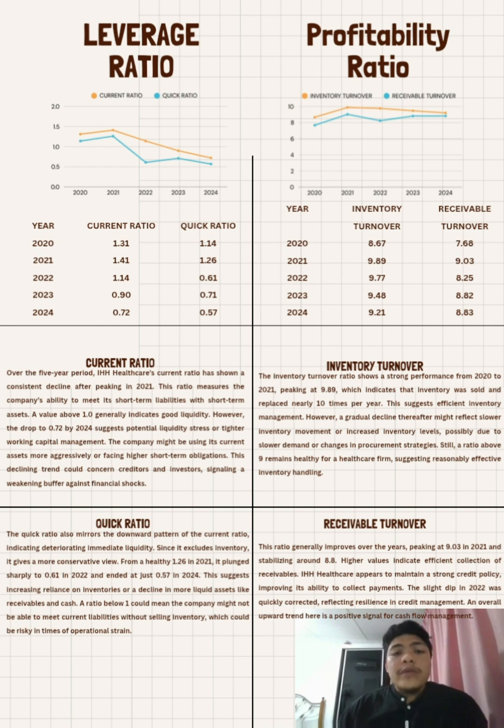Now we're moving on to the profitability ratios, which indicate how well the company is generating income. The first one shows how efficiently the company uses its assets to generate profit. In 2020, ROA, which is return on assets, was just 0.44%, likely due to pandemic disruptions. It rose sharply to 3.94% in 2021 and continued to increase to 5.98% in 2023. In 2024, it slightly declined to 4.97%, but still reflects strong asset utilization.